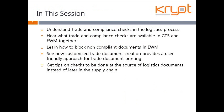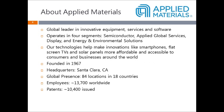In this session, we'll be addressing how to understand trade and compliance checks in the logistics process. You'll hear what trade and compliance checks are available in GTS and EWM. You'll learn how to block non-compliant documents in EWM, see how customized trade compliance document creation provides a user-friendly approach for trade document printing, and get tips on checks to be done at the source of logistic documents instead of later in the supply chain.